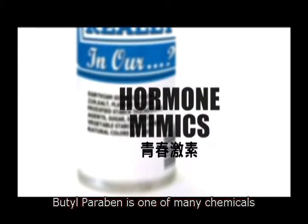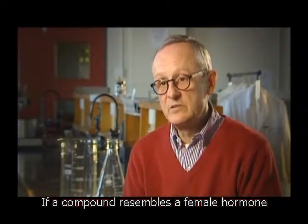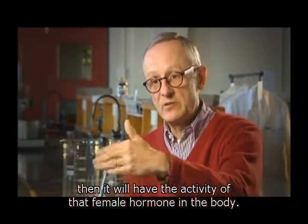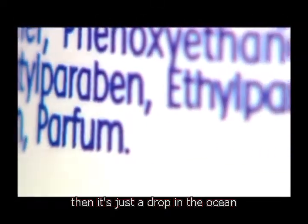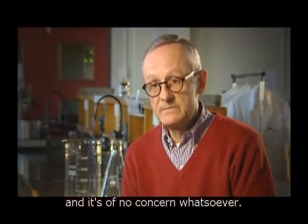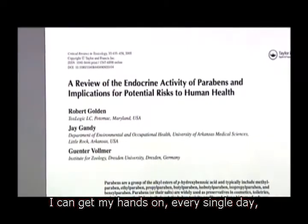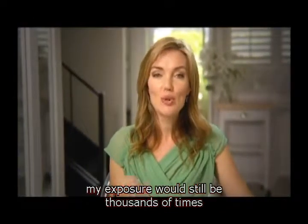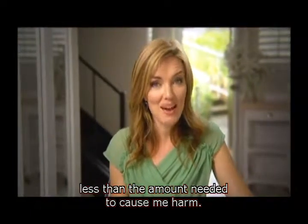Butylparaben is one of many chemicals that resemble female hormones. If a compound resembles a female hormone, then it will have the activity of that female hormone in the body. Premenopausal women will be hardly affected by chemicals like paraben because they've got a lot of estrogen. So if you're a female, then it's just a drop in the ocean and of no concern whatsoever. Scientists have calculated that even if I use every paraben-containing beauty product I can get my hands on every single day, my exposure would still be thousands of times less than the amount needed to cause me harm.